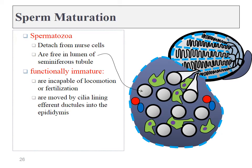When a cell is done with spermiogenesis, it will detach from the seminiferous tubule to live within the lumen. Here, it can't do much. It can't swim. It can't really feed itself. So it's going to rely on the rest of the reproductive tract to get it out of the body during ejaculation.